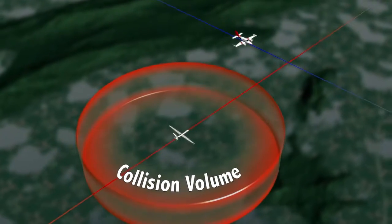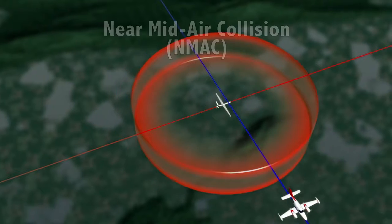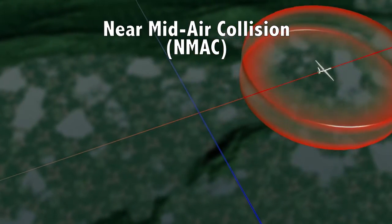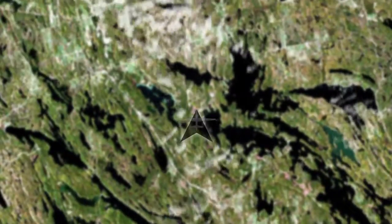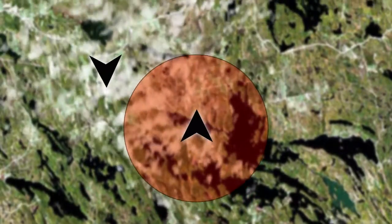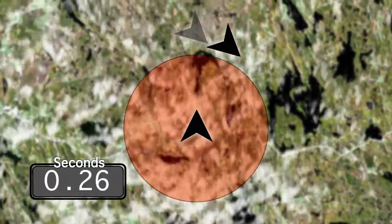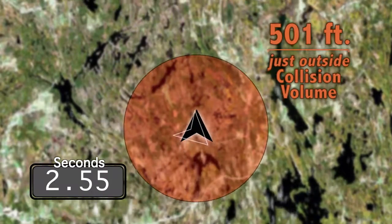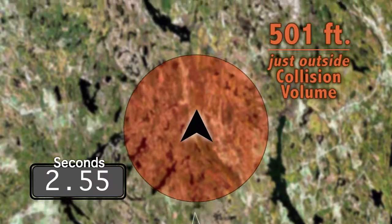Within this so-called collision volume, avoidance of a collision can only be considered a matter of chance. Any aircraft entering the collision volume is considered a near mid-air collision. Aircraft outside of this volume are not necessarily considered well clear. At typical aircraft cruising speeds, an aircraft crossing just in front of another at the same altitude and missing by 501 feet, just outside of the collision volume, would be only seconds from colliding at its closest point of approach.